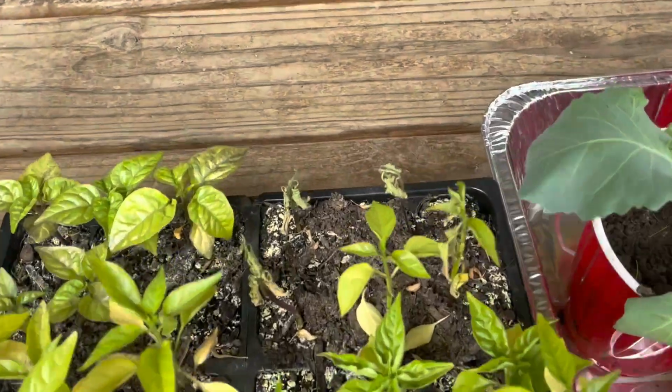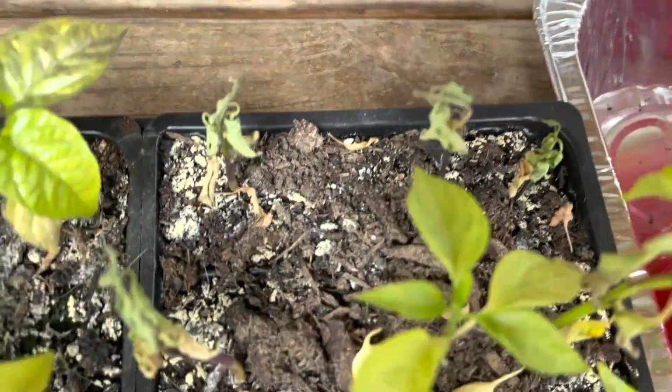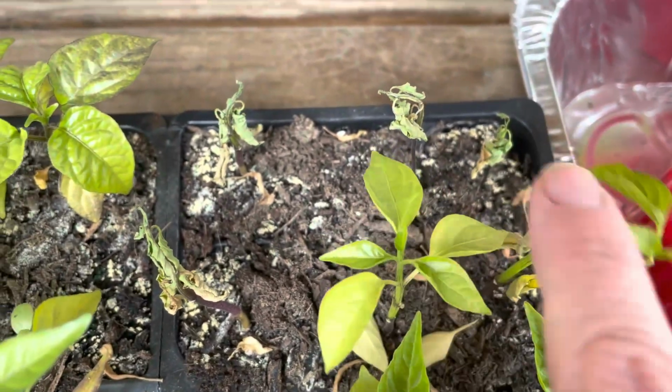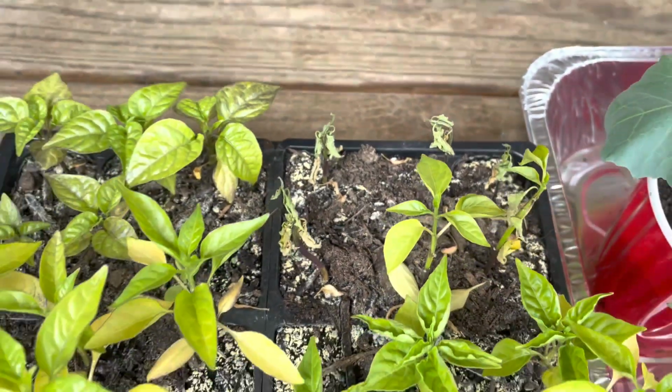So hopefully when they're in the geothermal greenhouse, they grow really fast because it's so nice and warm, and the soil will be so nice and warm for them. I'm so bummed I lost all of my jalapenos. Oh, actually, this is a jalapeno right here, and so is this. Maybe that'll come back. I doubt it, but all the others just shriveled up.